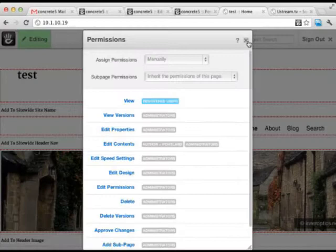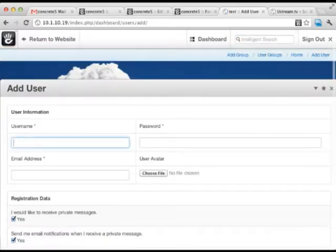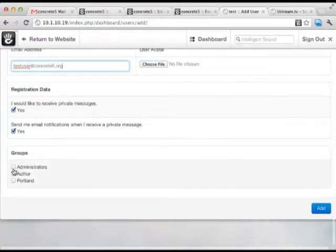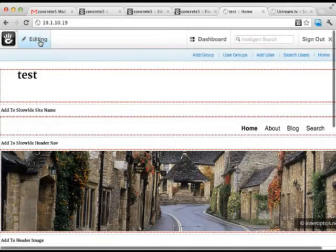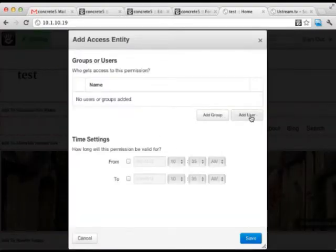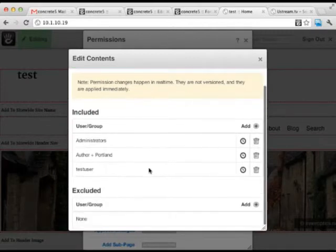In the same vein, I'm going to add a user and show off some exclusions. You can still do specific user stuff. That was one thing that we've always kind of had from the get-go that was super nice: you don't have to make groups if you don't want to. If you just want to say, look, I want Matt to be able to edit this page, you can do that. In this case, test user. So you can still do that here, and he is also in that list.